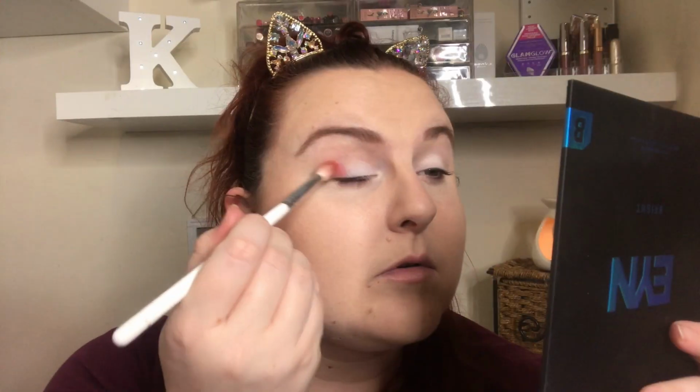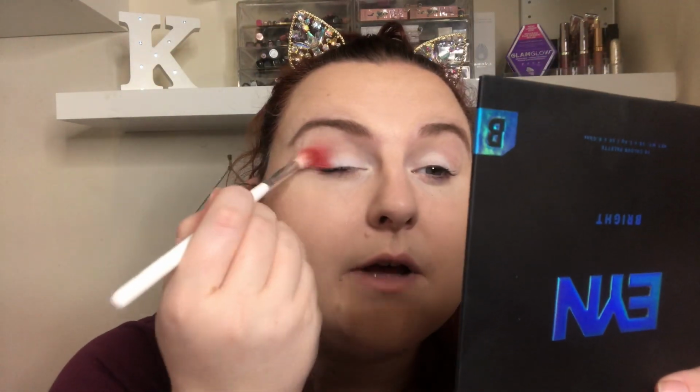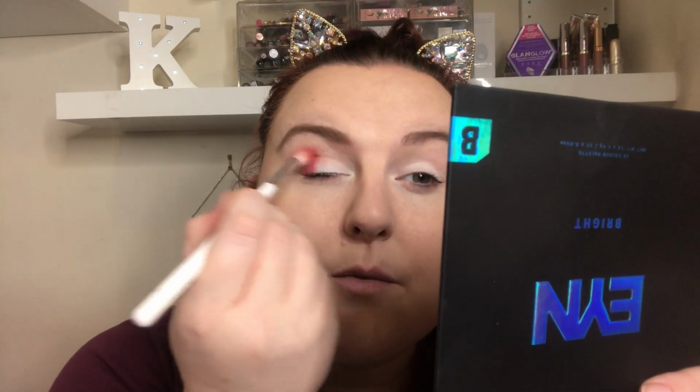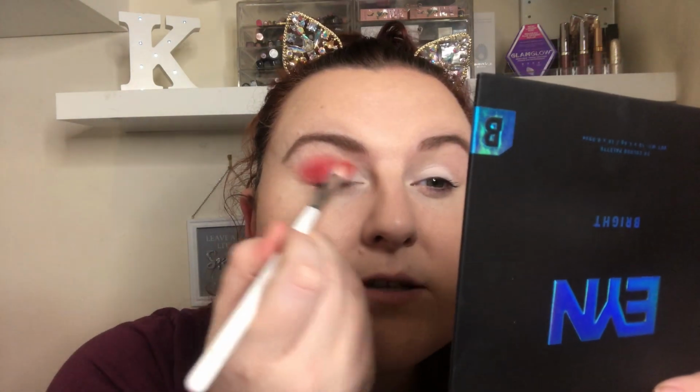So I'm going to go straight in with Hot Stuff and apply that into the, I think I want to keep it the outer V for now and then see how I like it after. Let's see. It does look a bit orangey red, but it looks kind of pinky as well, so I'm not sure. And I will be taking it up my eyelid a bit further up. Let's just bring it down a bit to the crease down there.